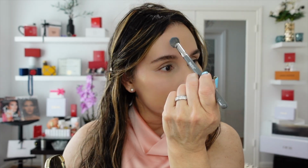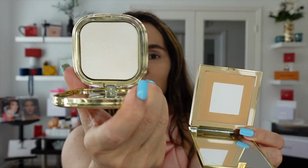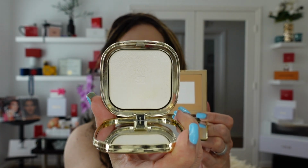How blurring it is, this Dolce & Gabbana powder. Wow. It's not leaving a white cast. Many people speak really badly about Dolce & Gabbana, saying it was leaving a shiny effect with a white cast. Judge for yourself, friends.